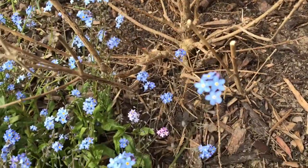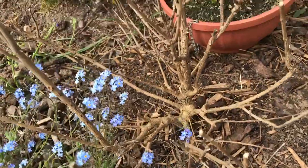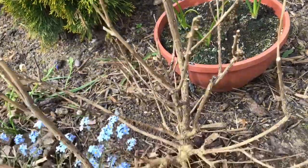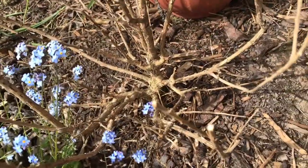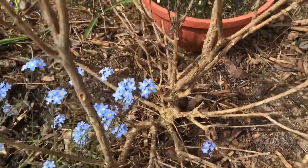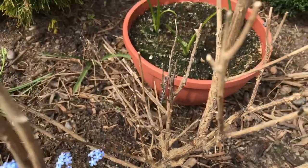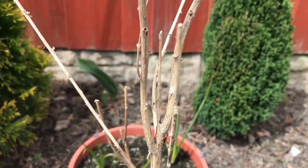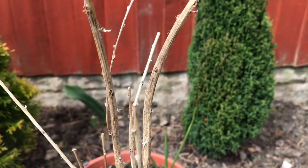Here is a genista that I purchased last year. It was the largest plant when I purchased it last year. And it was stunning. It had large branching stems and it was full of flower. Flowered all the way through the summer. The foliage was a kind of very small leaf, lime green.